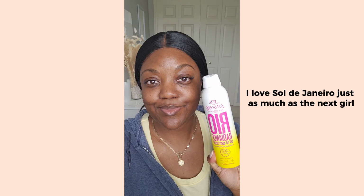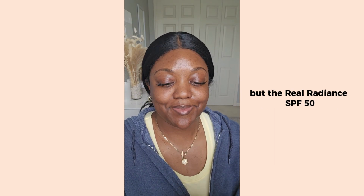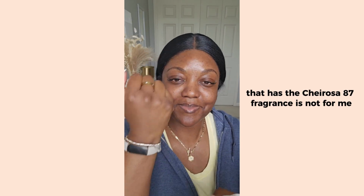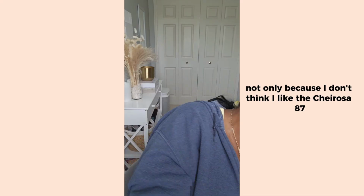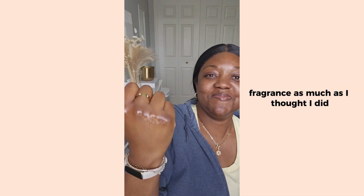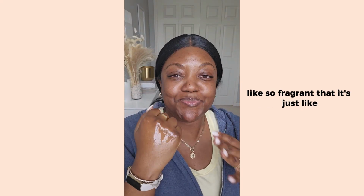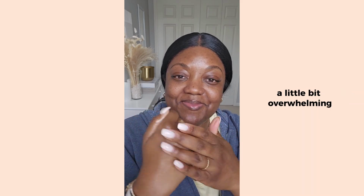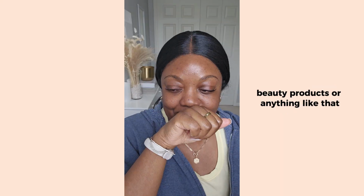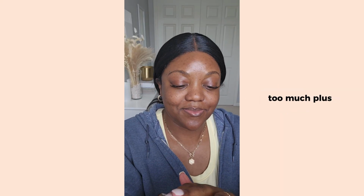Look, I love Sol de Janeiro just as much as the next girl, but the Rio Radiance SPF 50 body spray that has the Cheirosa 87 fragrance is not for me. Not only because I don't think I like the Cheirosa 87 fragrance as much as I thought I did, but because it's just really highly fragrant, so fragrant that it's a little bit overwhelming. And I love fragrance and I don't mind fragrance in any skincare or beauty products. But it was just too much.